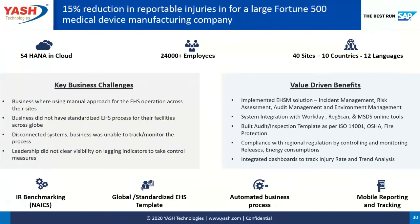Since I was mentioning this case study, this is a customer which has around, as I said, 25,000 people spread across 40 sites in 10 different countries. So they chose to implement the SAP Environment Health and Safety Solution. And again, I'll not go line by line, some of you would be reading through it. Let me quickly bring out the benefits which they would have got.